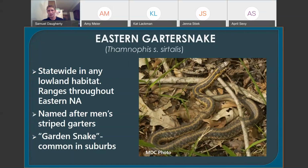All right, so the next species I want to talk about is the eastern garter snake. It's actually closely related to water snakes. They're in the same subfamily, Natricinae, in the family Colubridae. They're a pretty common snake. They're statewide in Missouri. Again, they're found throughout the eastern half of North America, from the eastern Rocky Mountains to the Atlantic coast, and Florida all the way to Alberta and Manitoba, I think, in Canada.